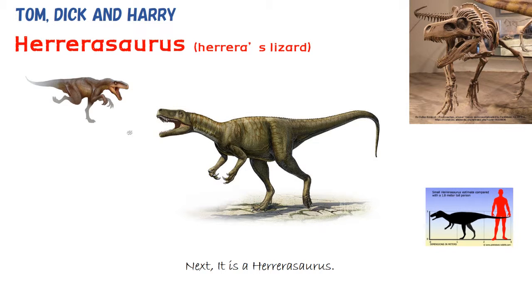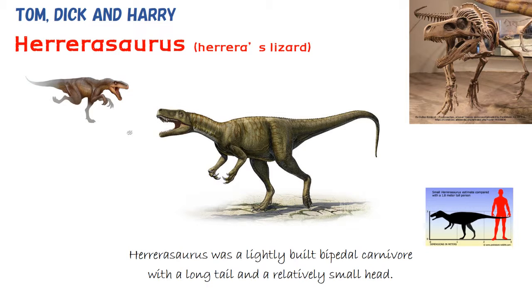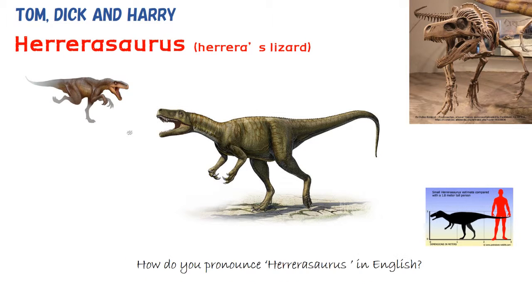Next, it is a Herrerasaurus. Herrerasaurus was one of the earliest dinosaurs. It lived in the Triassic period and inhabited South America. Herrerasaurus was a lightly built bipedal carnivore with a long tail and a relatively small head. How do you pronounce Herrerasaurus in English?